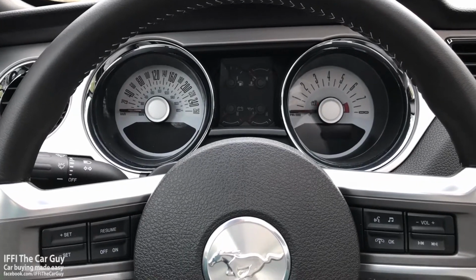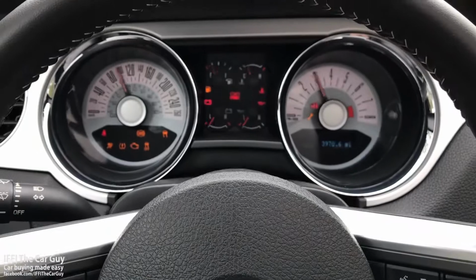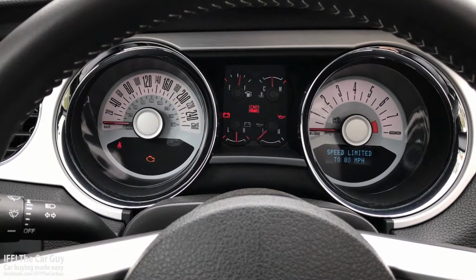Now let us fire up the engine. Put your foot on the brake and turn the ignition key.